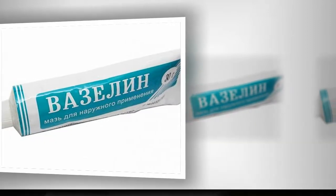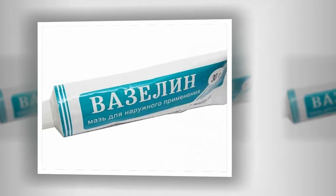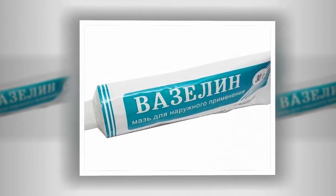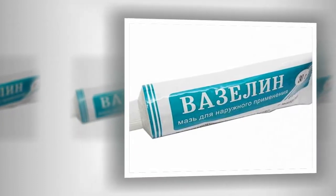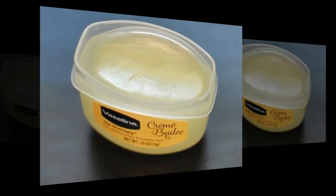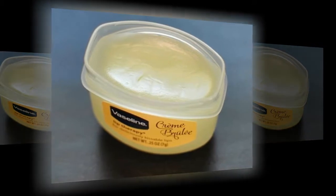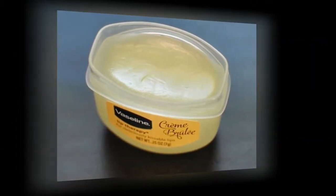6. Petroleum jelly uses for everlasting fragrance. In our day-to-day life, we use various perfumes to enhance our mood or just to smell good. But, the fragrance disappears within no time. So, to increase the duration of the fragrance, rub a small amount of petroleum jelly on pulse points before you spray the perfume. Vaseline petroleum jelly cream can make the scent last longer than before. It is one of the best benefits of Vaseline that you can trust.